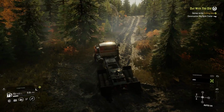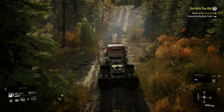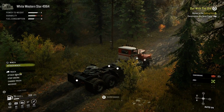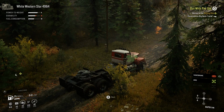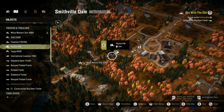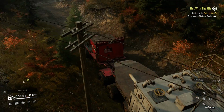So what I think I'm going to do, I'm going to put this guy up at the top of this hill, just in case the Pacific can't even make it. But for now, just in fact stay here. Do I even need to go this far ahead? Let's see. Right, you ready, matey boy? Handbrake off, go.